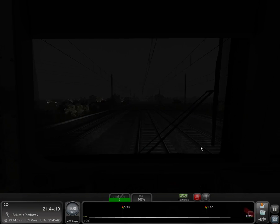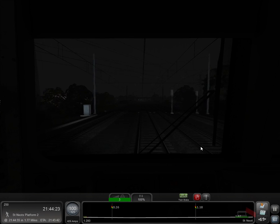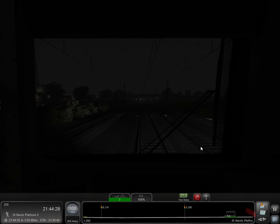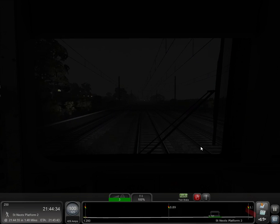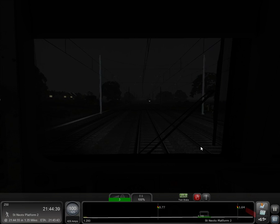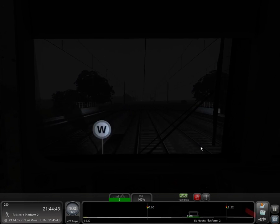Did I just miss a crossing? Sorry, I'm texting at the moment. Texting and driving. Good job. Here goes another 365 opposite us here.